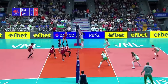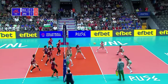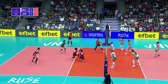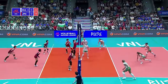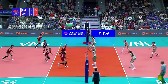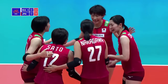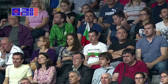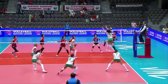So Japan with the improvisation, they get it over on the third touch, and that high speed spike puts Nasha Dimitrova under pressure, as then Kitipova was placed under heavy pressure by the follow-up spike. Well, Bulgaria being stretched here. And ultimately, their defense is breached. Significant pressure applied by Japan throughout the course of that point, always appearing to have Bulgaria on the ropes.